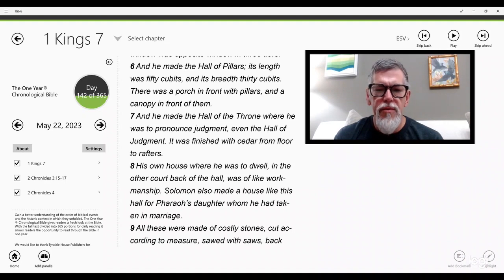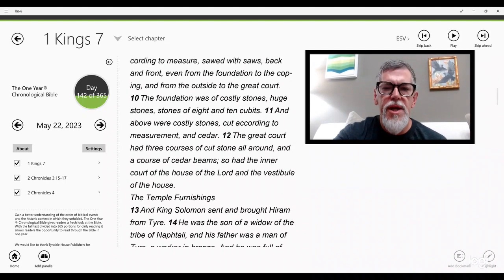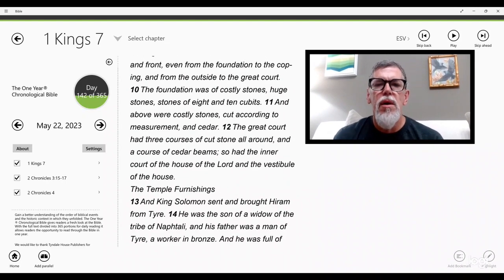All these were made of costly stones, cut according to measure, sawed with saws, back and front, even from the foundation to the coping, and from the outside to the great court. The foundation was of costly stones, huge stones, stones of 8 and 10 cubits, and above were costly stones, cut according to measurement, and cedar. The great court had 3 courses of cut stone all around, and a course of cedar beams. So had the inner court of the house of the Lord and the vestibule of the house.